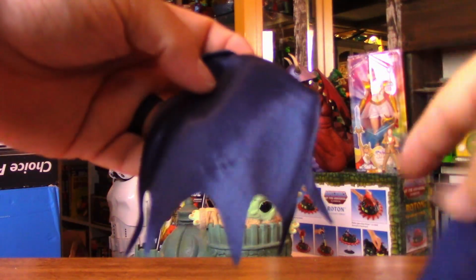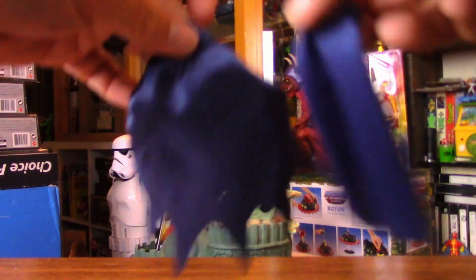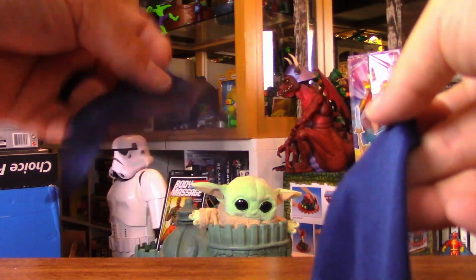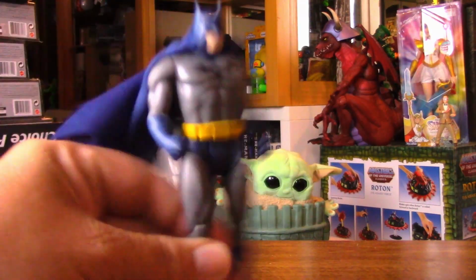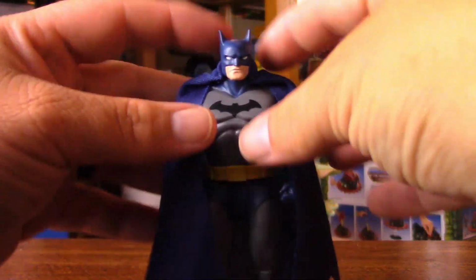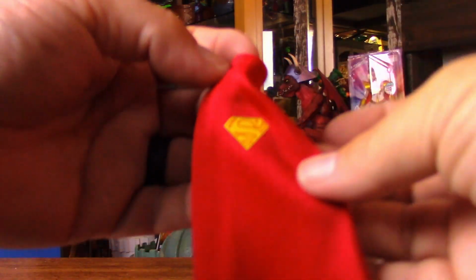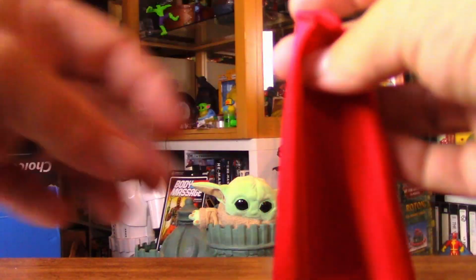We all remember the real plasticky capes that had the holes in them from the little plastic tag that went through them. He has actual nice clothy capes for these Superpowers guys. So I got a Batman cape for my Batman. I love it. I could not find my Superman. He's around here somewhere. But I got him a cape. Same kind of clothy fabric. It's got the S on it and everything. This looks fantastic. Really nice upgrade.